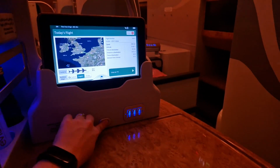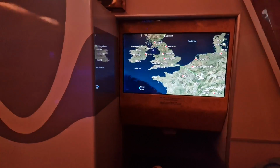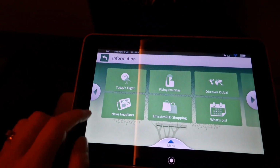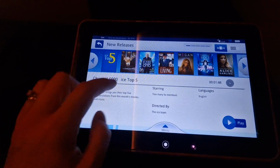The portable wireless touchscreen device allows you to show something different to what is currently on your main screen. Otherwise, it is the normal entertainment system as you would get in economy class.